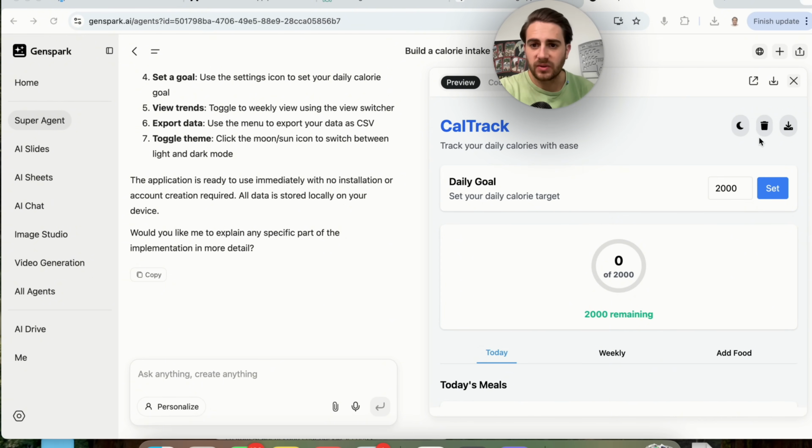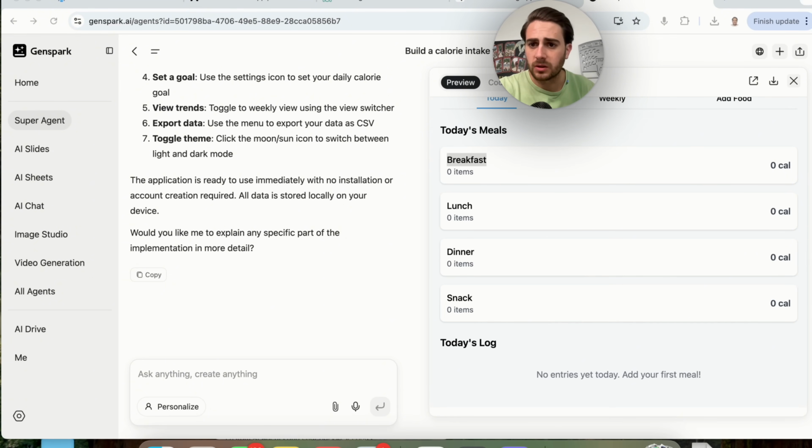So I would have to then prompt it to get it to that. But overall, I think that Genspark did a solid job with this.